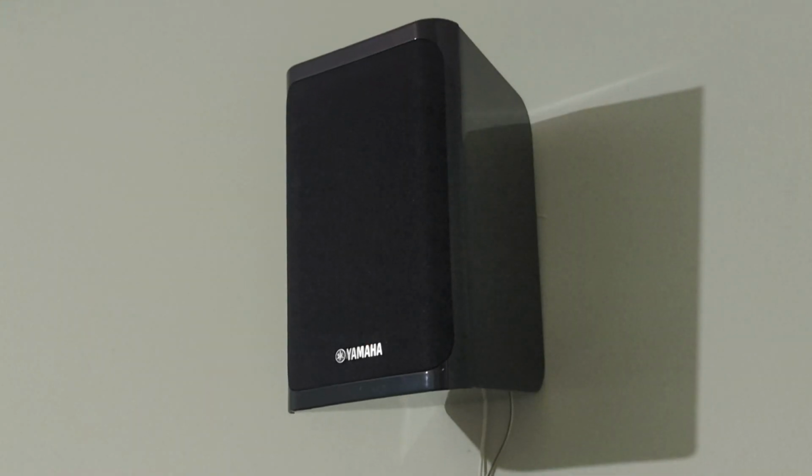I know the cables look a bit rough, but it's a home cinema, so who cares? But yeah, that's what we got. Very nice, very cool. Everyone's very happy with it so far, so that's good.